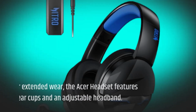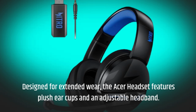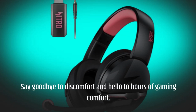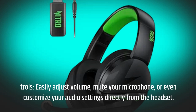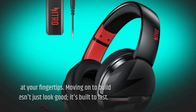Designed for extended wear, the Acer headset features plush ear cups and an adjustable headband. Say goodbye to discomfort and hello to hours of gaming comfort. Easily adjust volume, mute your microphone, or even customize your audio settings directly from the headset. It's all about convenience at your fingertips.